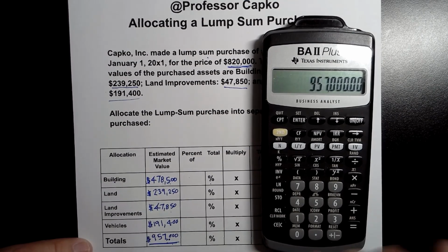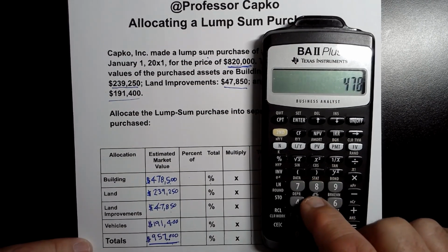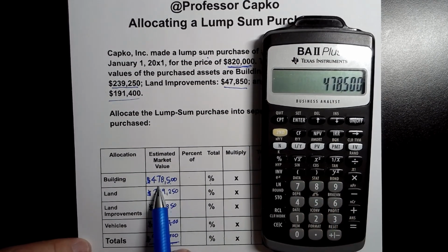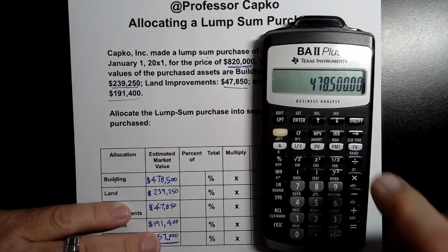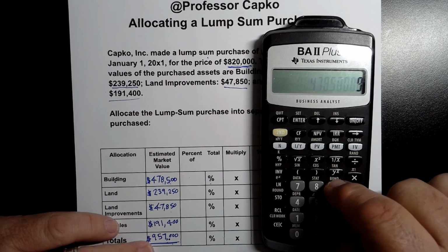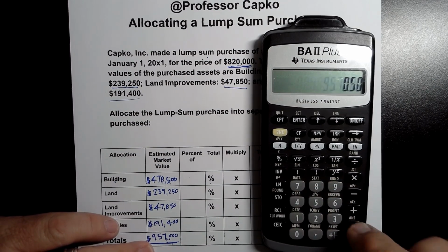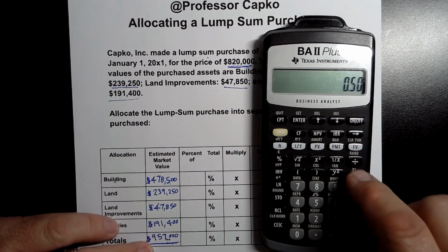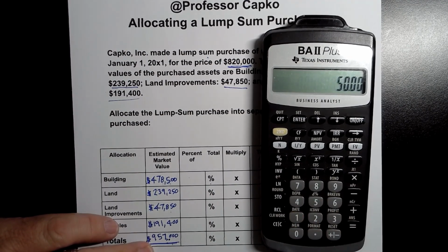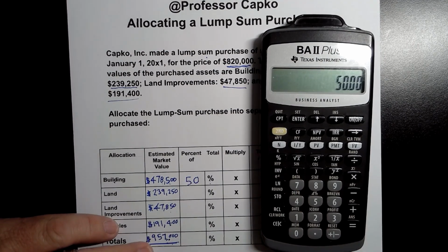So check that out. So I'm going to clear the calculator and type in the first amount, 478,500. That's the estimated value for the building. I'm going to divide it by the total estimated value for all the items, 957,000 even. And it gives me 0.50. If I multiply by 100, that of course gives me 50%. So half of it is made up of the building. So I write that in there.